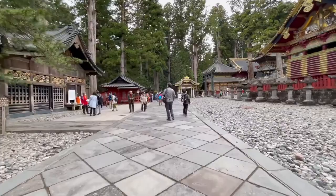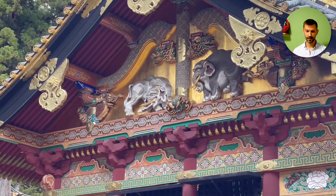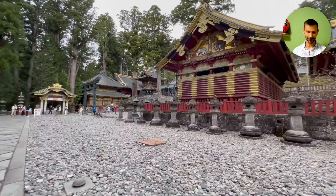Over here on our right are the famous imagined elephants. The artist who made them, Kano Tanyu, had never seen one in real life. Hence the not quite accurate ears, clawed feet and hairy bodies, but they're still pretty adorable if you ask me.